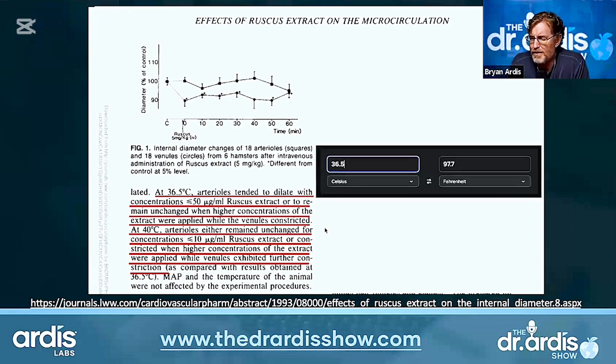Now, in case all of y'all were wondering, well, how hot is 36.5 degrees Celsius? I put it on here for you. 36.5 degrees Celsius is 97.7 degrees Fahrenheit, which is right around where your body temperature should be. So butcher's broom at this degree of the human body will actually open up arteries and constrict veins.